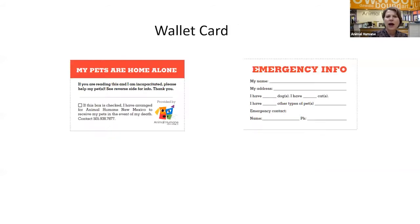And then I also have emergency wallet cards. I've got mine in my wallet right behind my driver's license. So if, for example, I ended up in an emergency room, assuming they would look for my driver's license, they would find this card right behind it. On my card, I have my husband's name, assuming we wouldn't be together, and he has my name and info, so the other person would get the call.